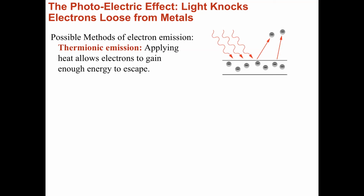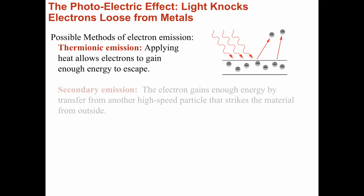So the ways in which this can happen, other than using light to get an electron knocked off the surface of a metal, you can heat things up. That's called thermionic emission. If you heat up the surface enough, you'll eventually give the electrons enough kinetic energy to escape the surface and jump off into the space around.